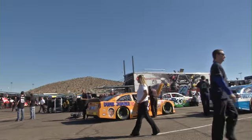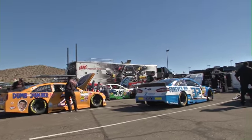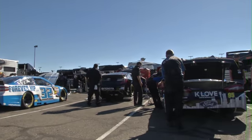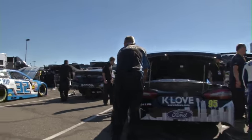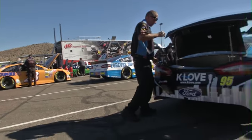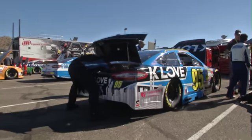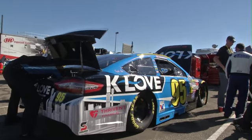Two races to go in the season, and one dramatic finale this weekend to determine the final four drivers to battle for the chase for the Sprint Cup. Who's going to win that Sprint Cup? Well, the drivers on this part of the garage, they're not really eligible, but they want to go for wins. They want to go for performance, including this number 95, Michael McDowell, K-Love Machine.